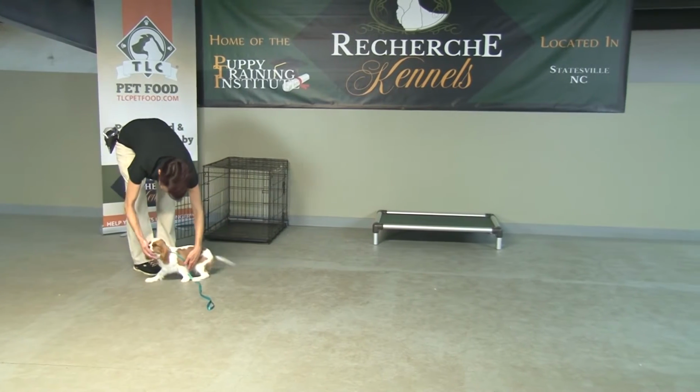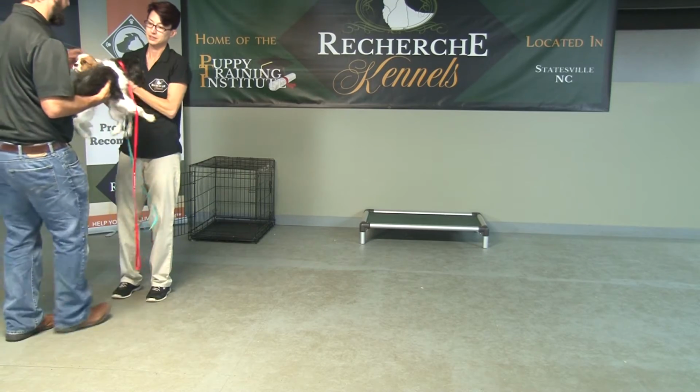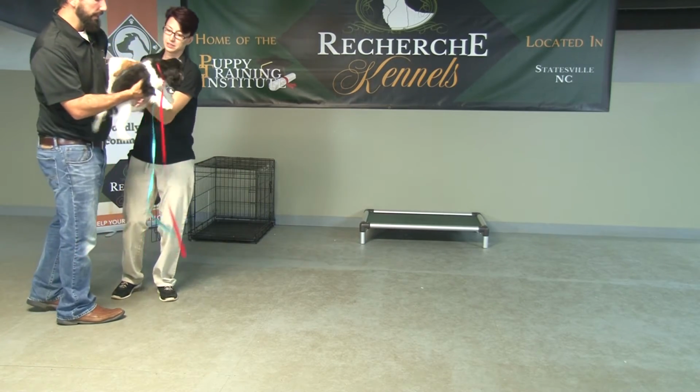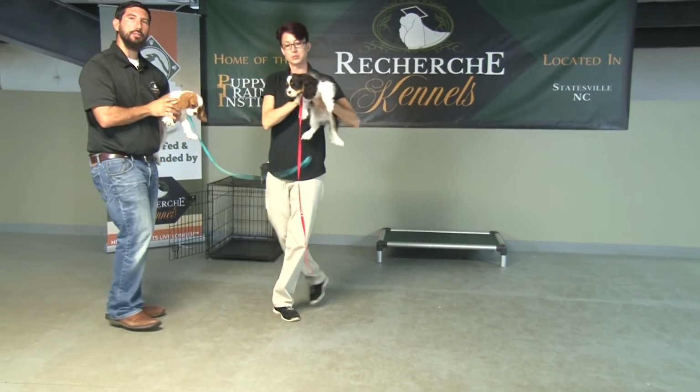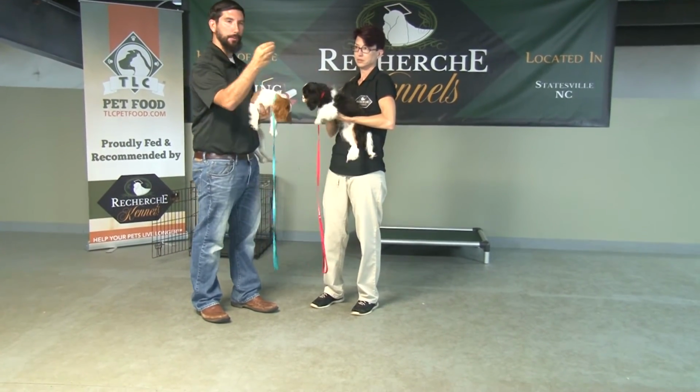There it is. So that is Liam. Now we have a tricolor boy, actually his brother. This is Scooter. Now one thing, if you'll notice, is at this age they start losing their puppy coat. He's lost his puppy coat. He is starting to lose his puppy coat.